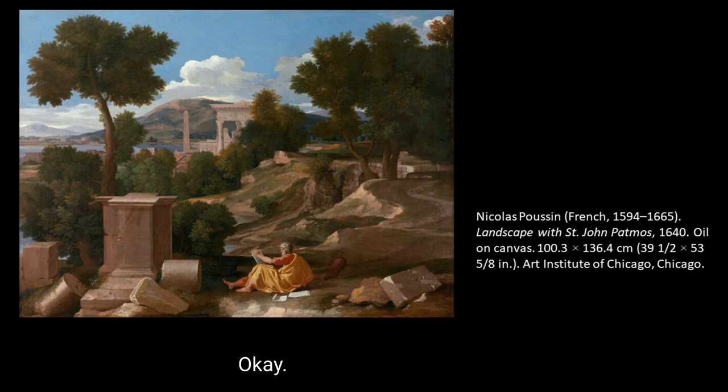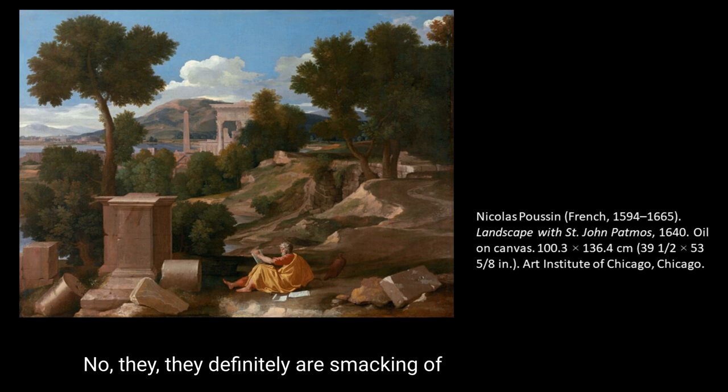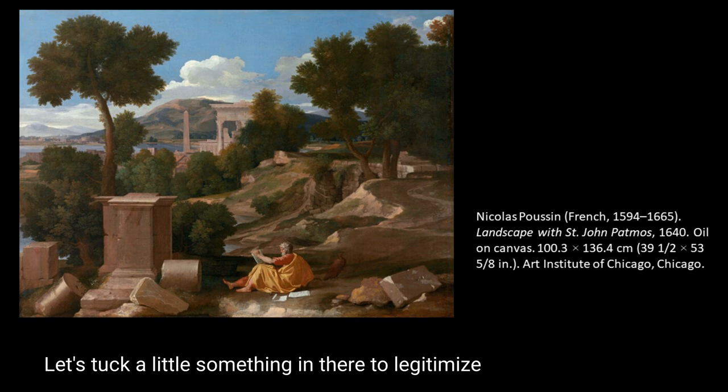Well, do you think of them as landscapes? No, they definitely are smacking of history, religious, mythological paintings to me, set in large landscapes for, I guess, the sake of demonstrating our prowess at painting landscapes. That's always what it seems to me. Like, let's tuck a little something in there to legitimize it, but really I'm just going to show you how wonderfully I can paint trees and clouds.